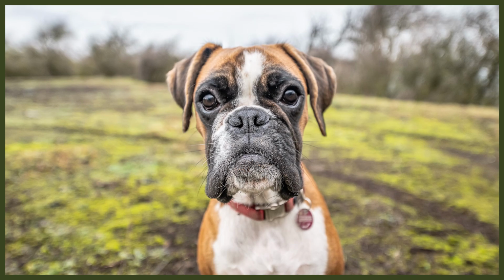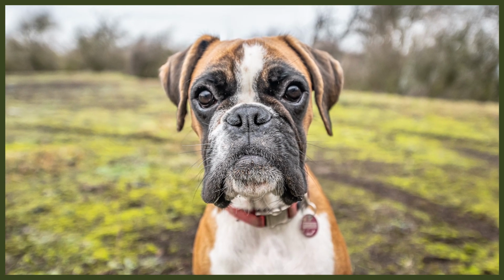As we've already mentioned, cropping and docking your boxer's ears and tail is illegal here in the UK and in many other countries, including Australia, Belgium, Argentina and Afghanistan. However, docking is allowed under certain circumstances.